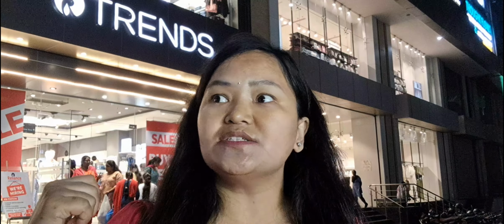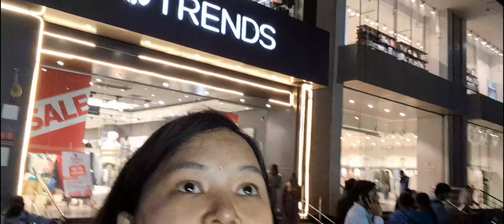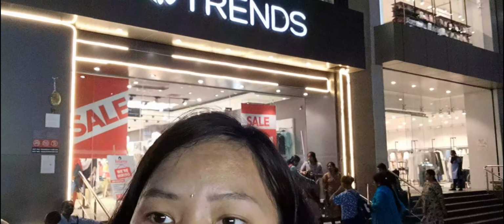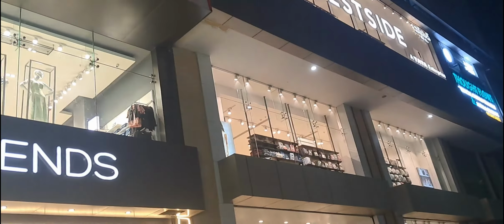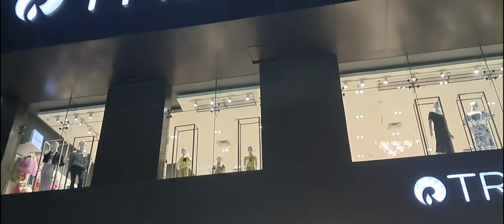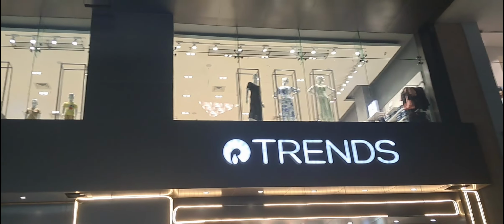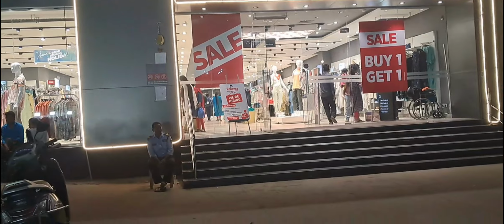These showrooms are in Ameerpet. These are Ameerpet brands, and they have other branches also. Let me show you. The metro is going towards Nagar, I think. That is the West Side, guys. Just now I came to that West Side building, and this is Trends. This also has a second floor, first floor, and ground floor.